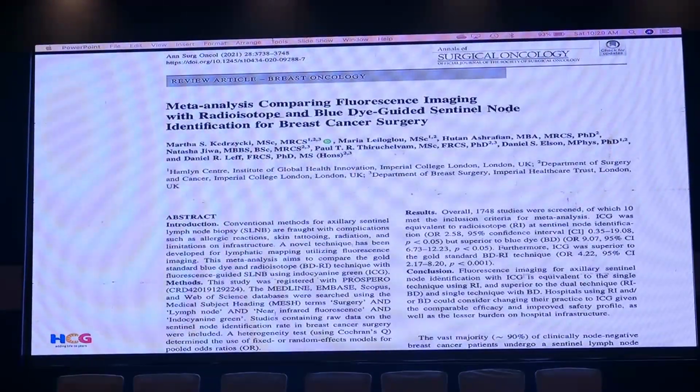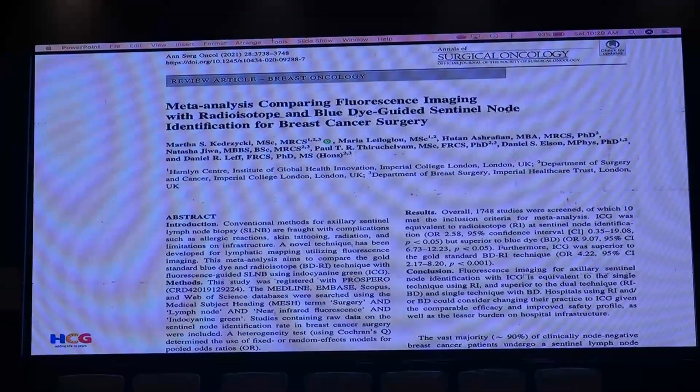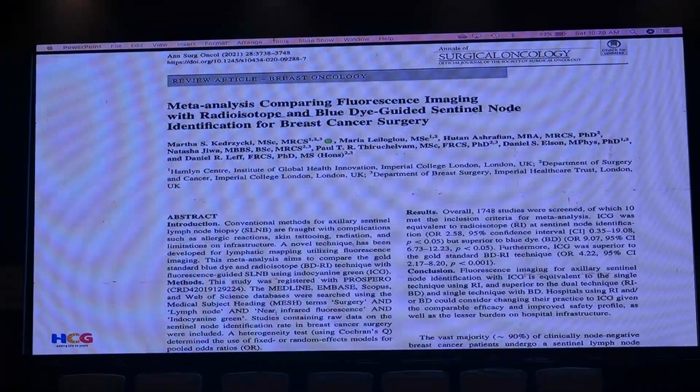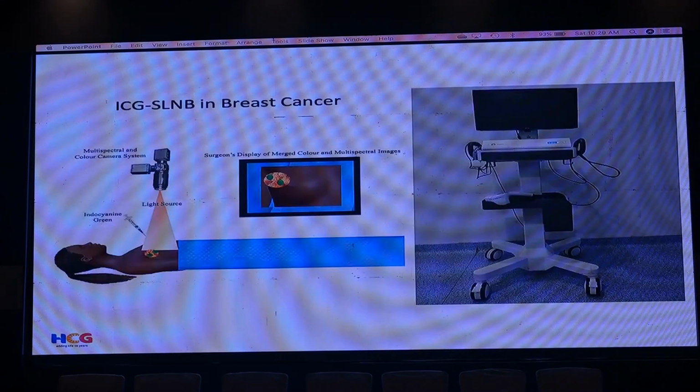Yeah. So in comparison with radioactive colloid and blue dye, either individually or in combination, recent studies have clearly shown that ICG is non-inferior. In fact, this meta-analysis shows that it is superior. So it's perfectly acceptable to use ICG, and I think it makes it much easier for us to use ICG, and I'll come to that as we are running the video.